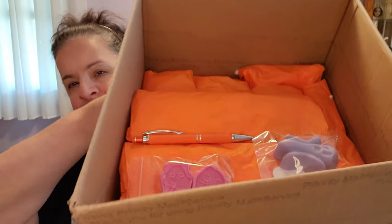All right, so I went ahead and I opened the box. I got all the packing peanuts out, but I wanted to show you how lovely the package comes. Everything is all wrapped nicely. On top, it had all those styrofoam packing peanuts.